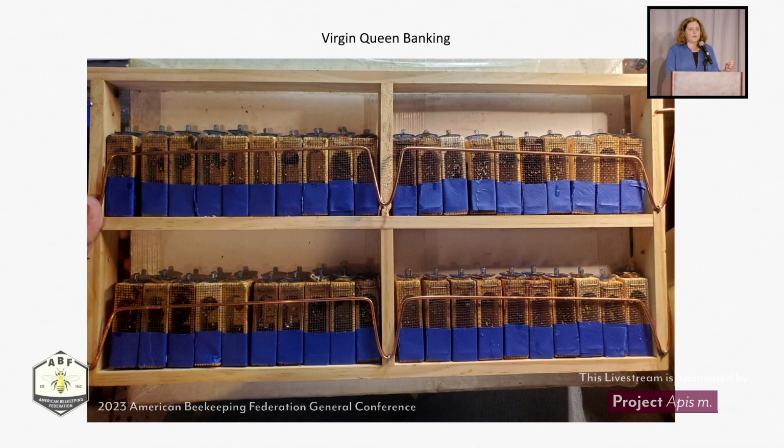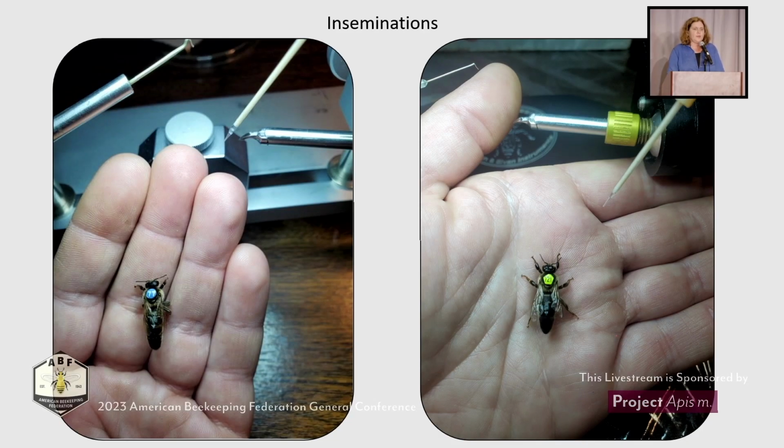So in order to make quality inseminated queens, you have to raise quality virgins. And I could give a whole other talk on queen banking and virgin banking, but I just wanted to throw in this slide. I've had success with just California mini cages. As for the inseminations, I tag and clip every queen. Right wing I clip on even years, left wing I clip on odd years. That way if the tag falls off, I can still identify that it's one of my inseminated queens.